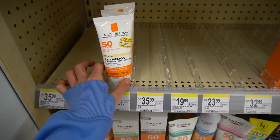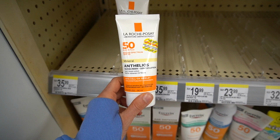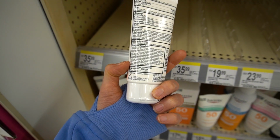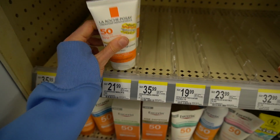So we were just over there by Avene, and they have that new mineral face and body sunscreen. This one from La Roche-Posay is really good. It has zinc and titanium dioxide. I think the cast is not too bad. It's a little on the shiny side, but this is a really good option.